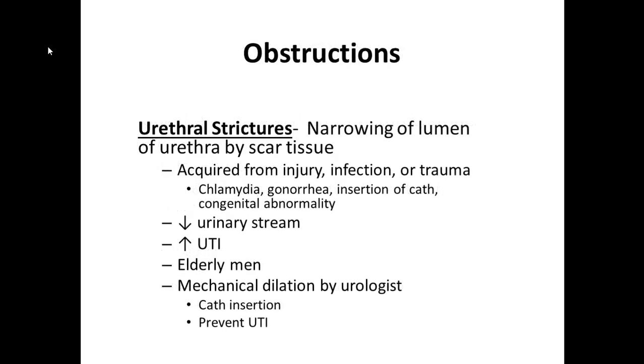So, urethral strictures. In the urethra, it actually narrows, caused by scar tissue. It can be caused from an injury, or from an infection, like an STI or trauma. Things like chlamydia and gonorrhea are huge causal factors for urethral strictures. It could also be caused by an infection, like a UTI, if it's bad enough.